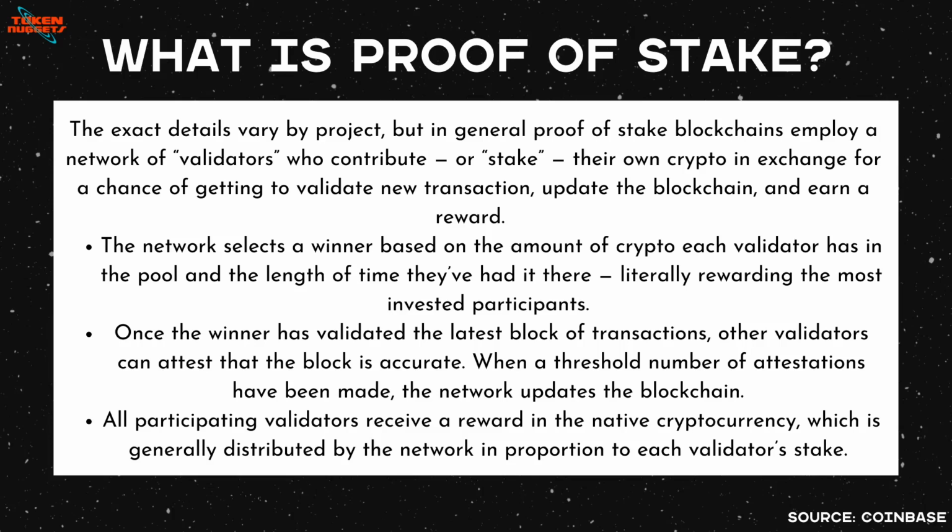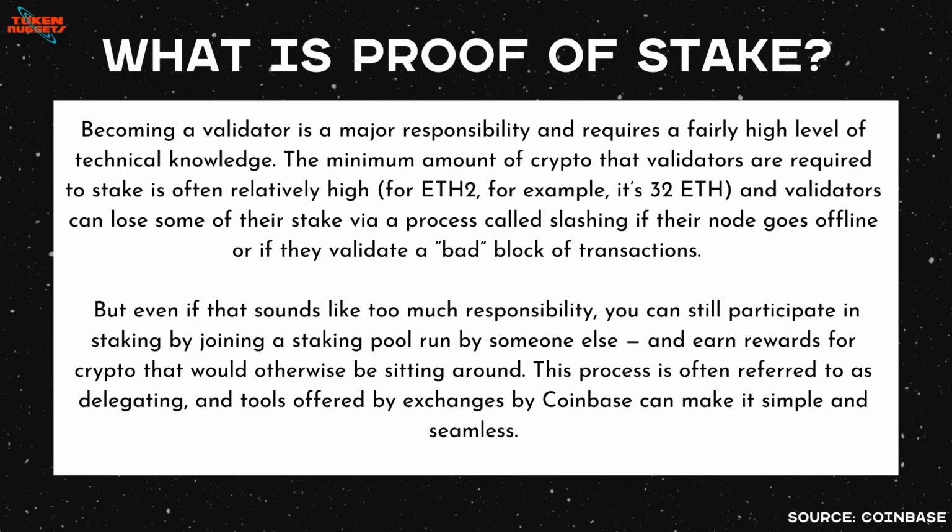All participating validators receive a reward in the native cryptocurrency, which is generally distributed by the network in proportion to each validator's stake. So essentially, becoming a validator is a major responsibility and requires a fairly high level of technical knowledge. The minimum amount of crypto that validators are required to stake is often relatively high. For ETH2, for example, it's 32 ETH, and validators can lose some of their stake via a process called slashing if their node goes offline or if they validate a bad block of transactions.